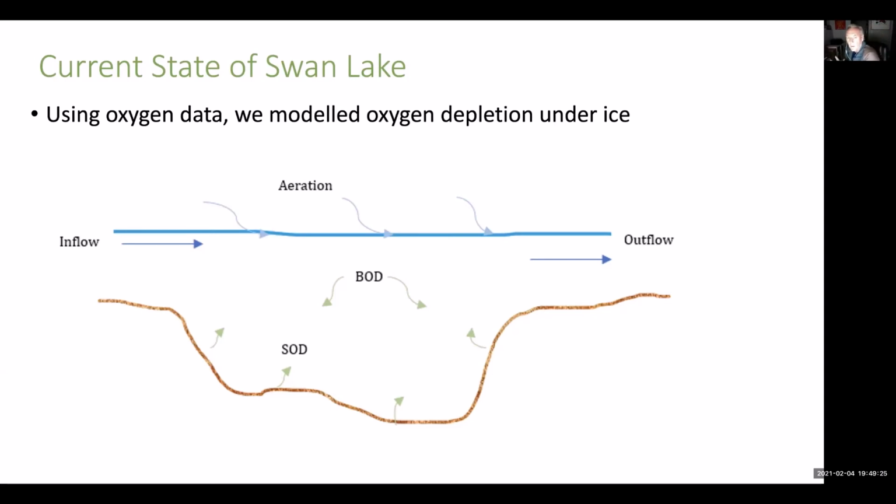So we looked at this question, and we do a lot of this. I've done a lot of it over my career, this type of modeling. And we decided that we would use a mass balance approach here, because we could, first of all, balance the water inflow, outflow, change in storage. And then within that, we could balance the amount of dissolved oxygen doing the same thing. How much is coming in, how much is going out, and what is in storage, and what is being used by the BOD and SOD.